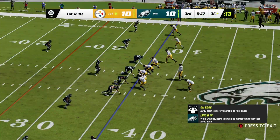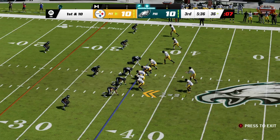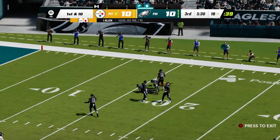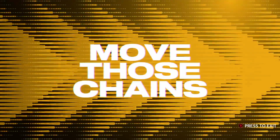So from Philadelphia territory now, here's a 1st and 10 at the 36. To throw, it's Allen. And the reception made by Green. But he's brought down in the red zone at the 18 after a gain of 18.